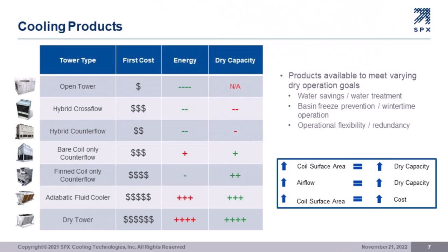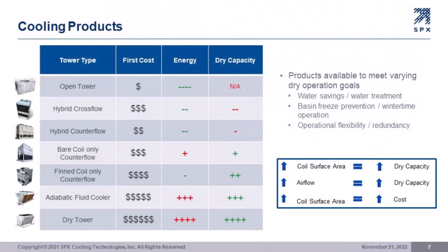You can start getting into the hybrid systems, like a closed circuit fluid cooler, where you've got a coil. You have a recirculating loop along with a coil product. There you start to have a little bit more increased first cost, but you're able to drop that energy use with that hybrid system. You can also get, maybe for some small difference, a hybrid counterflow system. There, the overall first cost of those units is lower because they are very well stacked and compact, so you can have a little bit lower first cost versus maybe that cross-flow system.